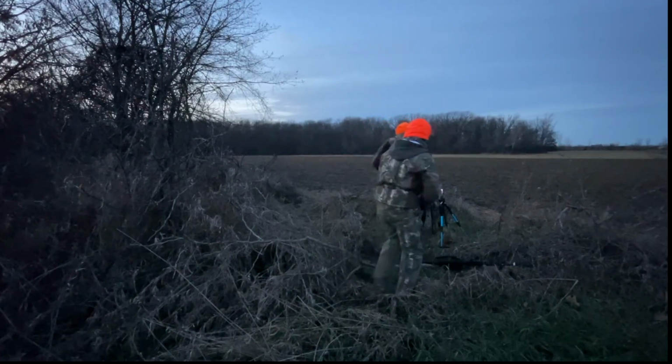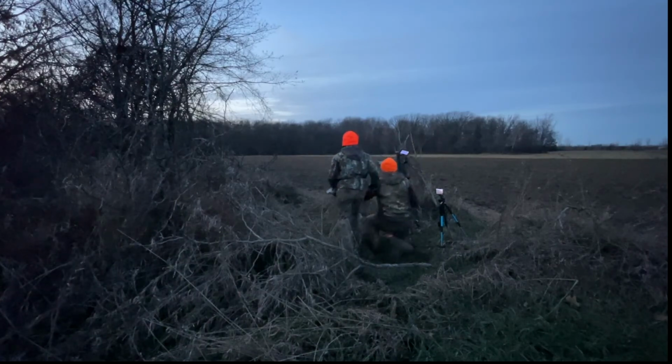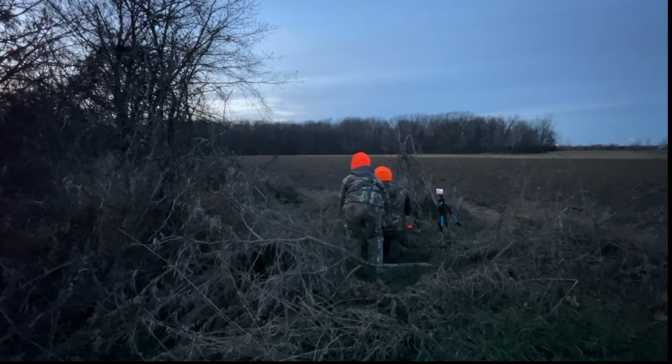At this point, my son pointed out that there's some more deer back in the cove here coming out of the woods, so we're trying to spin around and get adjusted here. I'm trying to get my bipod extended so I can stand up to shoot and get into position here and potentially take another deer.